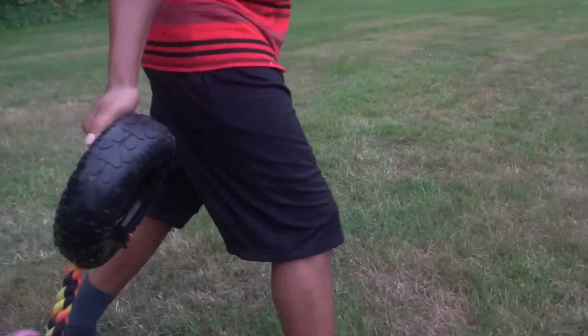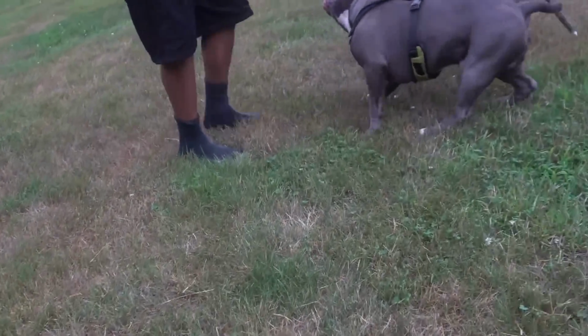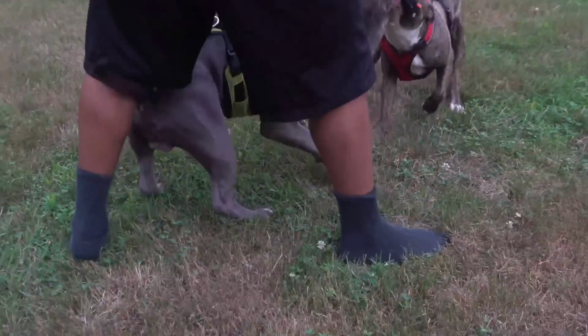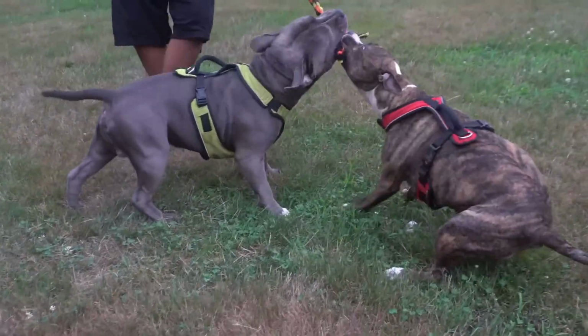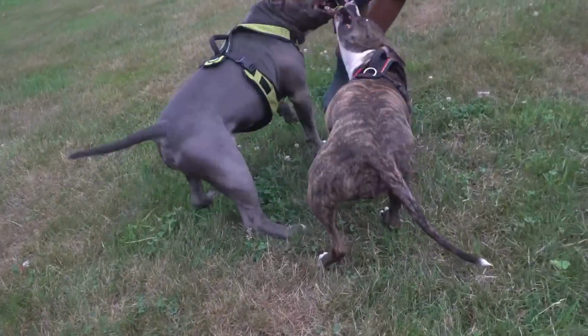Now, Nymeria, she does not hold on yet. I don't know if she just can't or she doesn't want to, but she definitely doesn't. We cannot lift her up off the ground like we can with him. So let's go ahead and give a point for the American Bully for this round.